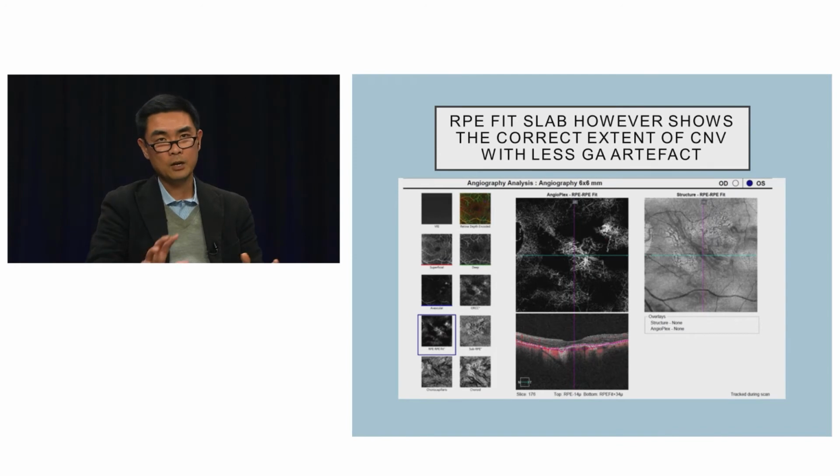So you might have to play around with different slabs to get a feel for where the pathology is. And in terms of CNV, the go-to slabs for me are the ORCC, the RPE to RPE, and the RPE Fit Slab. You can also use the sub-RPE slab if there is a high PED.